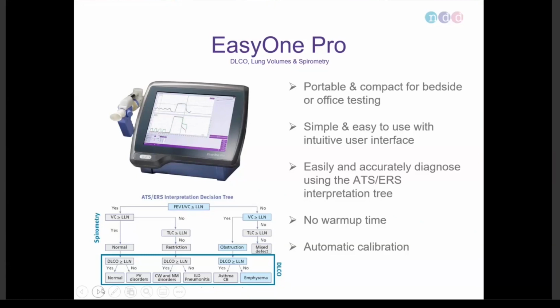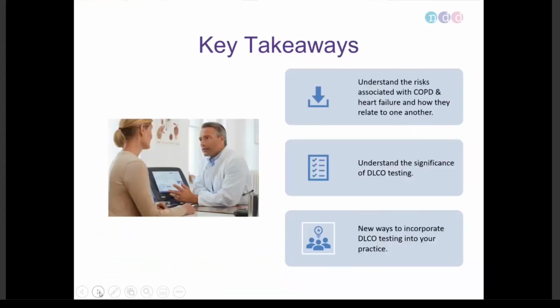It easily and accurately diagnoses using the ATS-ERS interpretation tree, which Dr. Zambito touched on. It can be removed from the report, but we use it as an indication to help the diagnosis and interpretation. There's no warm-up time. If you have a patient who needs a DLCO, you are ready to go ahead and get that done right away. And we have TrueFlow software that allows automatic calibration, so there are no lengthy calibration procedures with TrueCheck and TrueFlow technology. So what are the key takeaways from today?